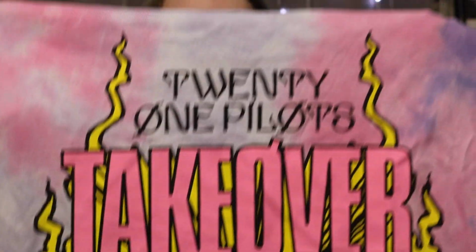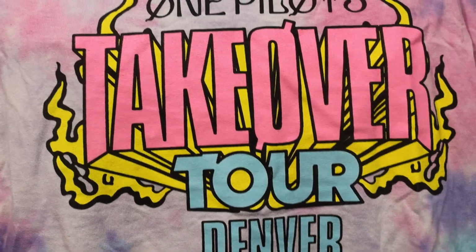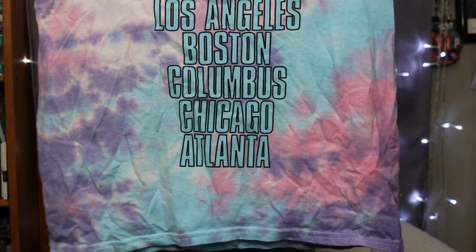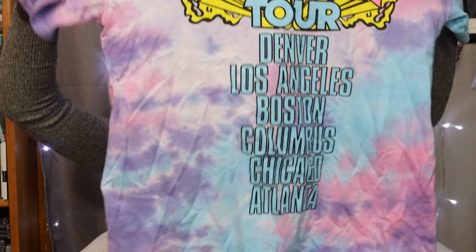So it does once again say 21 Pilots up at the top. It says Takeover Tour, and it has the flames from Trash. And then it has all the shows listed in the blue font there. Or not the shows, just the cities, which I kind of like. I do like that it's just the cities to amplify how small the tour was, because if they did date by date, it would definitely look a little bit longer than what it was. So I like that they just chose the cities.